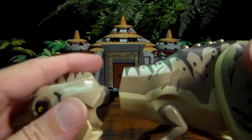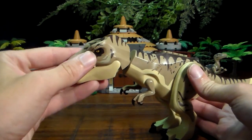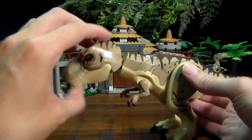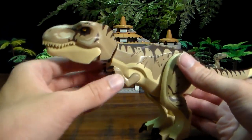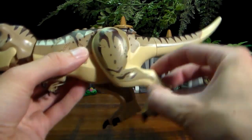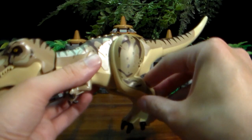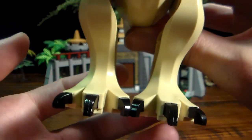The detail here is great. There's your posability. You can look straight down up to about right there. The arms can move. The tail doesn't move. And the legs can go forward and back pretty far, I would say. The fingers and the toes are painted.